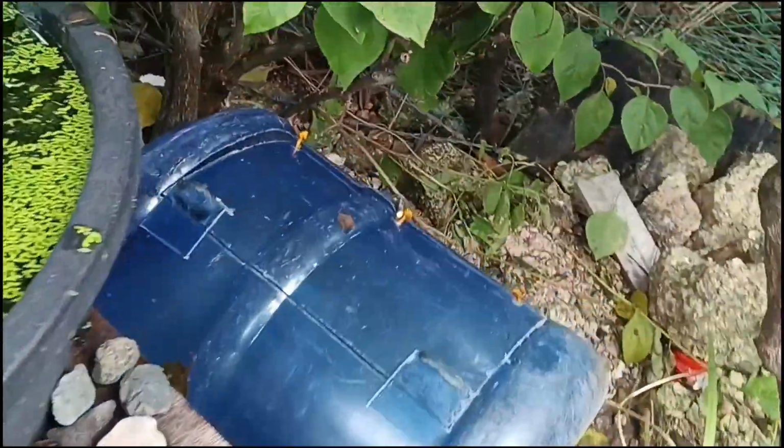And now my balloon molly guppy, balloon molly. It's a Dalmatian balloon molly. And I also have betta fish, fighting fish.